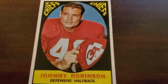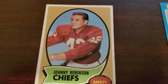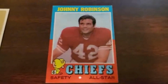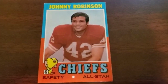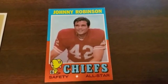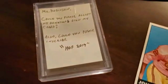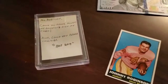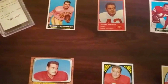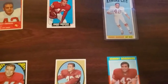Moving on to the 67, which is one of my all-time favorite set designs. 1970. So he had nothing between the 67 and the 70 as far as player era Topps cards. And then his last player era card is the 1971 Topps. Just a really cool card. I've said this in the past, I always like this year because of this little guy down here. I think it looks so funny. And then this is our case where I always ask them to accept my donation and could you inscribe, blah, blah, blah. And there's our donation. So that is that. This is the Johnny Robinson player era set. It's only eight cards. So let's see what happens.